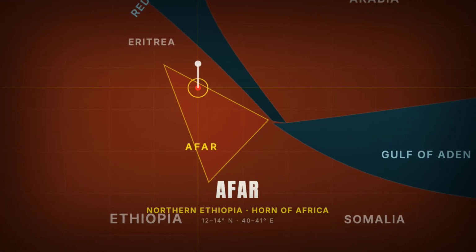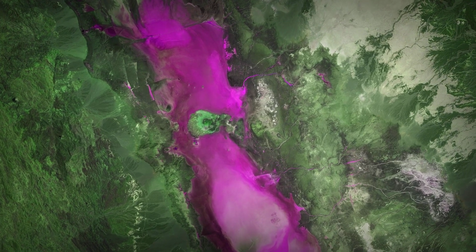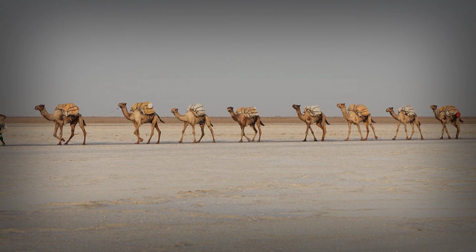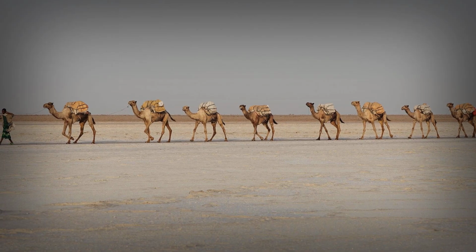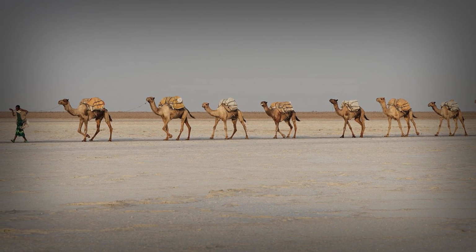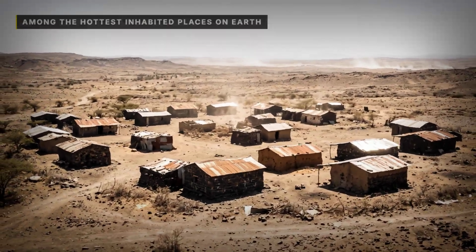The Danakil Depression sits in the Afar region of northern Ethiopia, in the Horn of Africa. From above, it looks like a wound in the land, a sunken basin of blinding white salt flats, black volcanic rock, and those impossible colored pools, all of it dropping away below the level of the sea. By some measures, it is the hottest inhabited place anywhere on the planet.